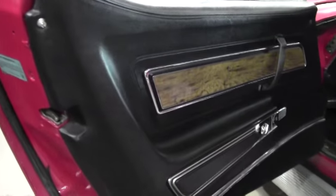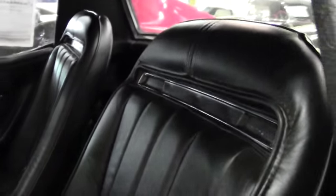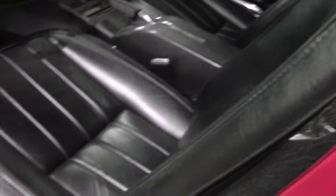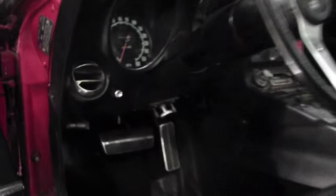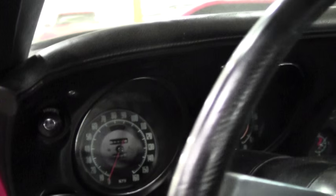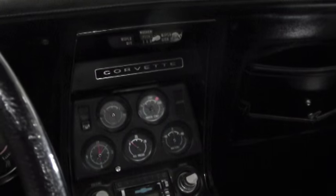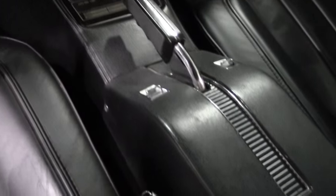Taking a look at the door panels. Door panels are in great condition. Interior, good condition. A little bit of creases, but for a 71, in excellent condition. Dashboard and console are in good condition, quality-wise.